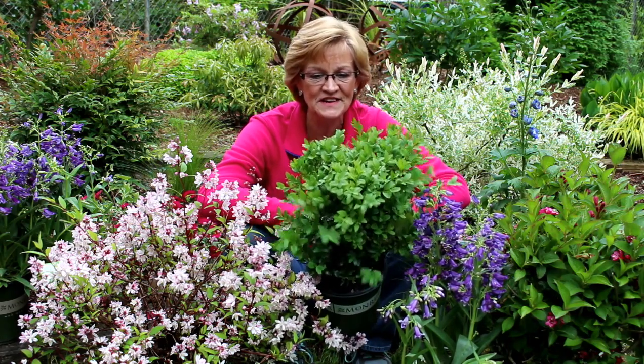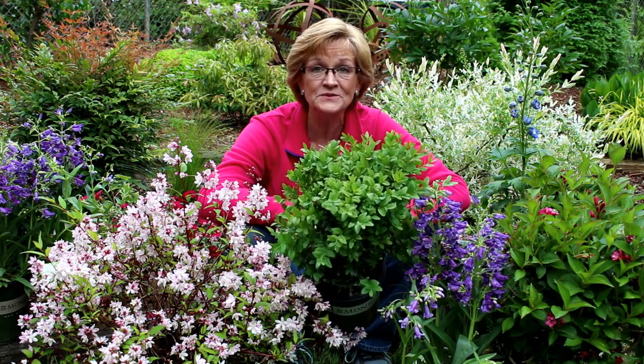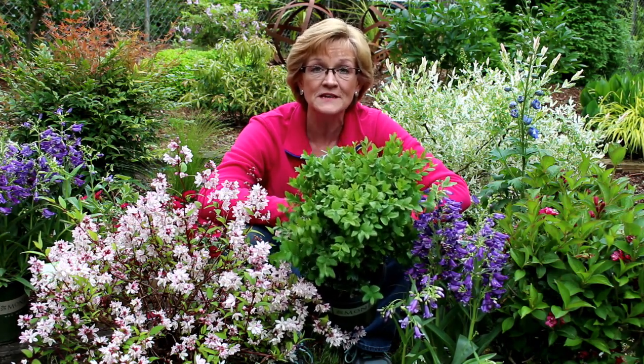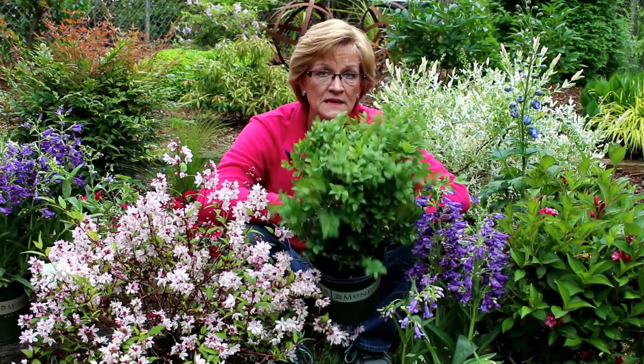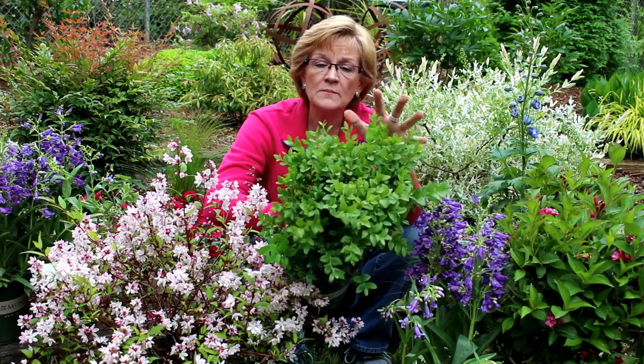So this year I'm going to put these in there, and they're going to stay there probably for the next 2 to 3 years until I absolutely feel I need to pull them out. But I'm going to be combining these with some other plants. This particular variety is a green mountain boxwood.